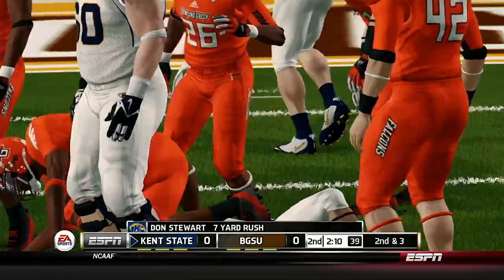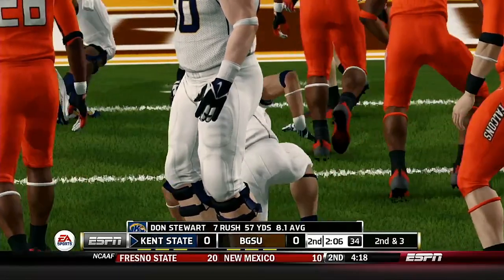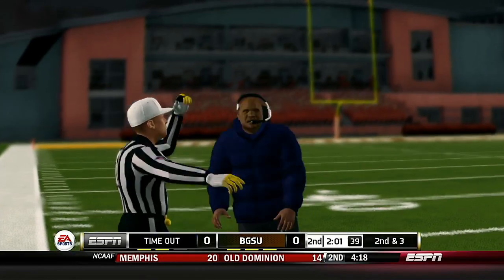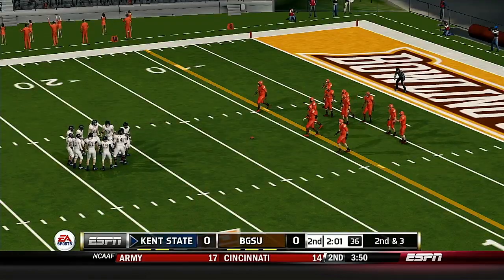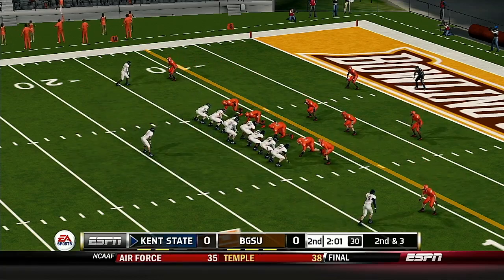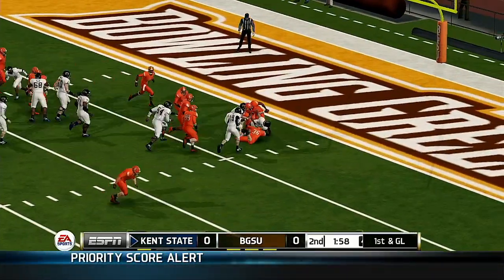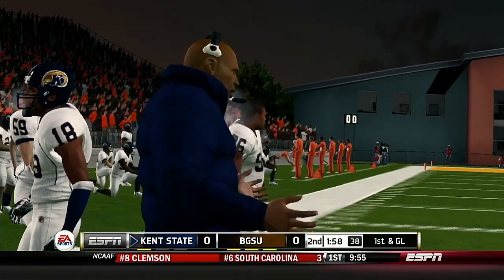Carries the ball for a nice gain. A gain of 7 yards. That'll bring up second and three. Kent State's going to use their first time out of the half here. About 2 minutes before halftime. And that sets them up with a first and goal. So the run goes for another first down.